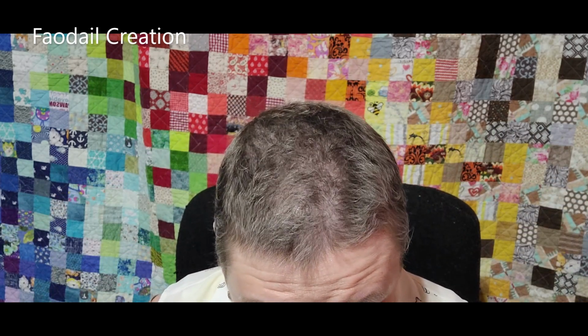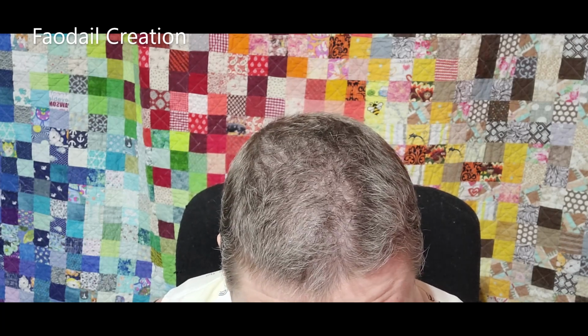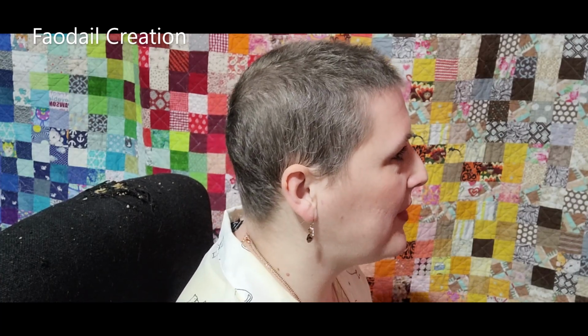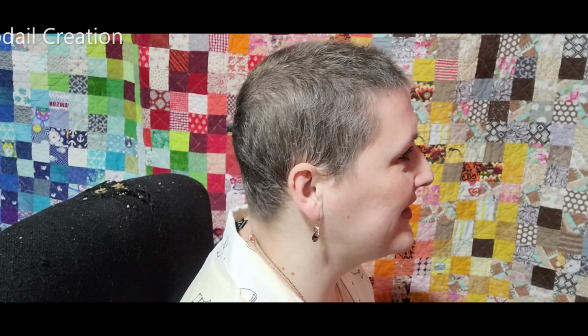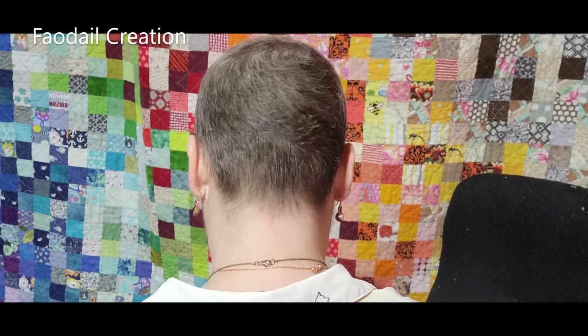So this is the top, it's totally filled out. This is the left side of my head. This is the right side of my head. And this is the rear of my head.